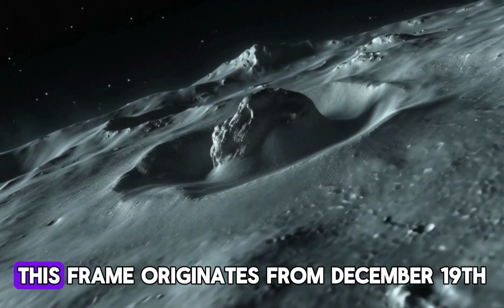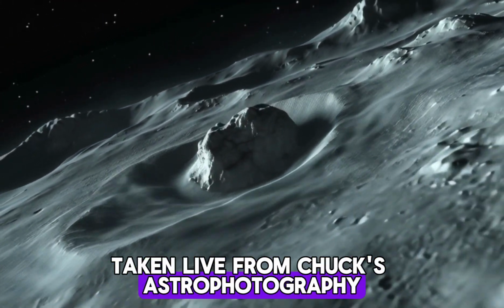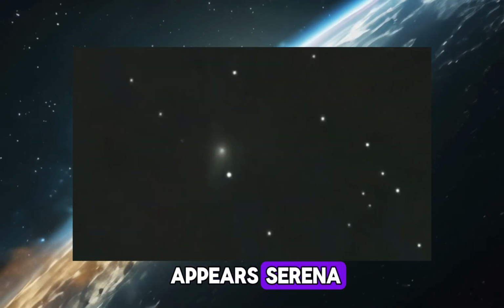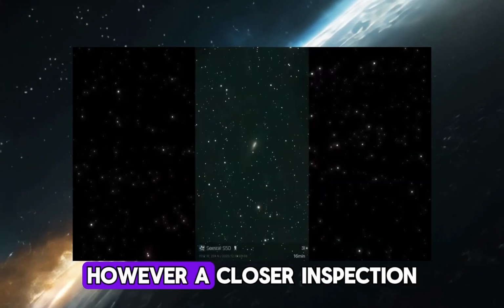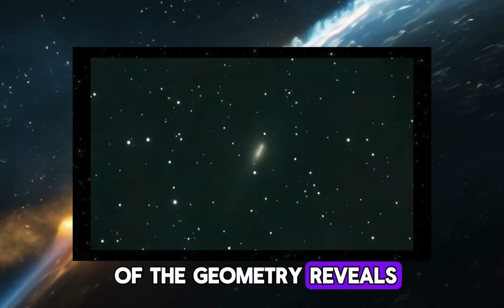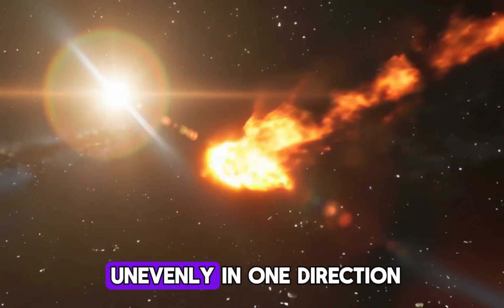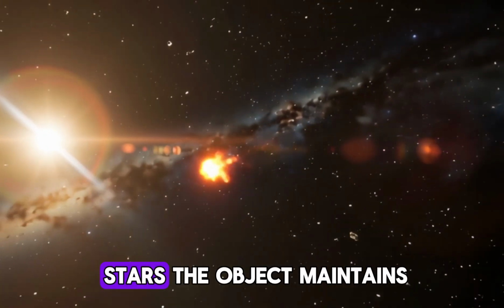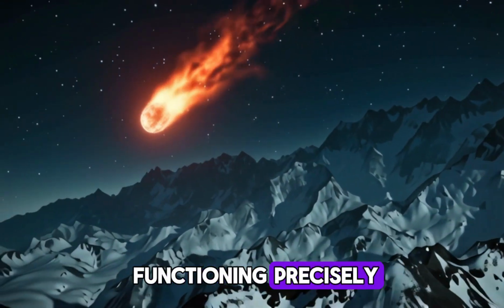Let's begin here. This frame originates from December 19th, taken live from Chuck's astrophotography utilizing Starfront's 24-inch telescope. At first glance, it appears serene, a compact glow, a soft envelope, nothing particularly striking. However, a closer inspection of the geometry reveals the central region remains tight and well-defined. While the surrounding haze extends unevenly in one direction, it does not expand symmetrically, nor smear with the stars. The object maintains its shape, while the background indicates that the mount is functioning precisely as it should.